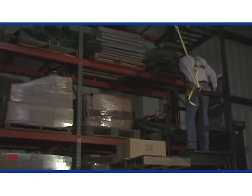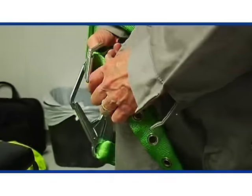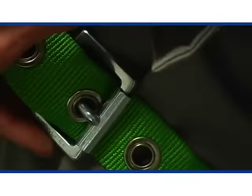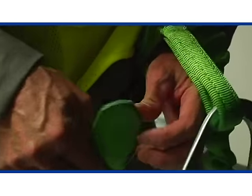You must examine your fall protection harness, attachment devices such as lanyards, inertia reels, and any other part of the system before use each shift. The harness must be properly fitted and adjusted to fit you.